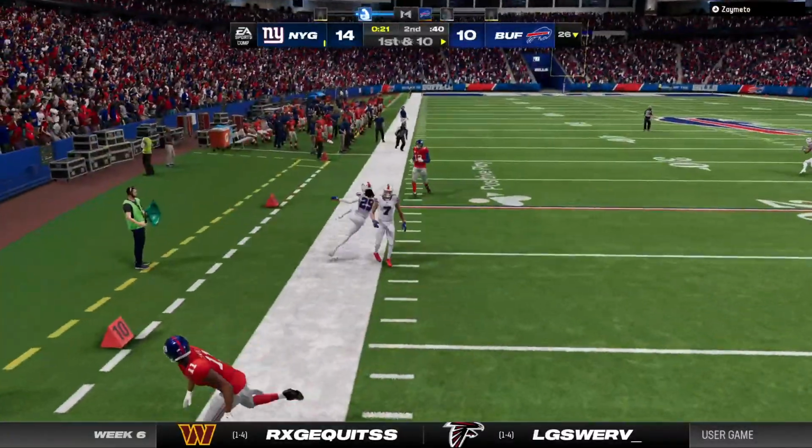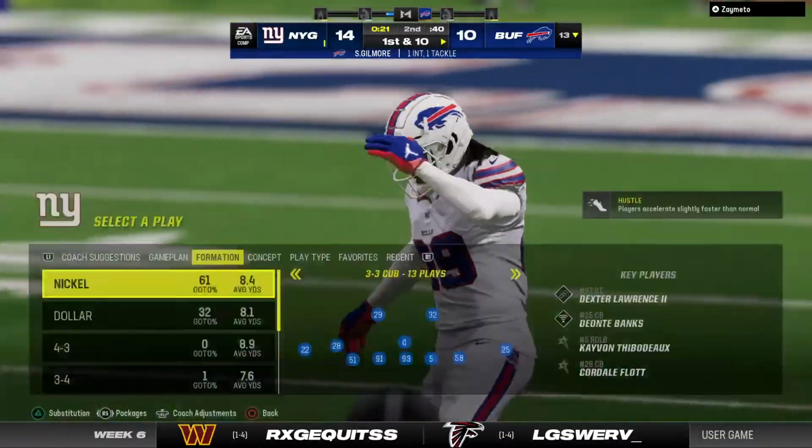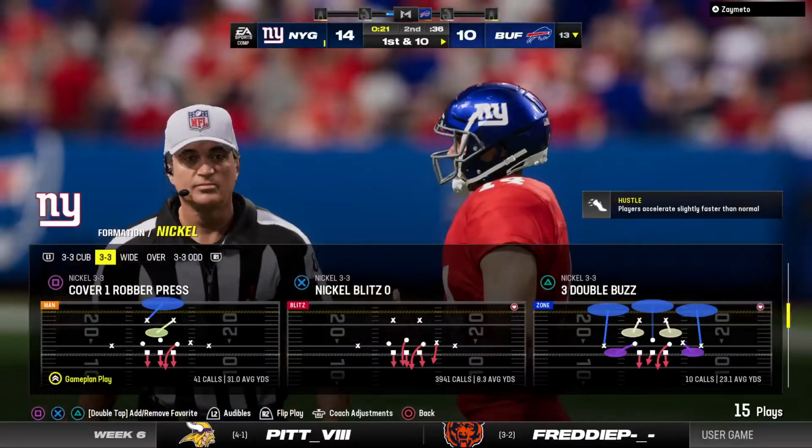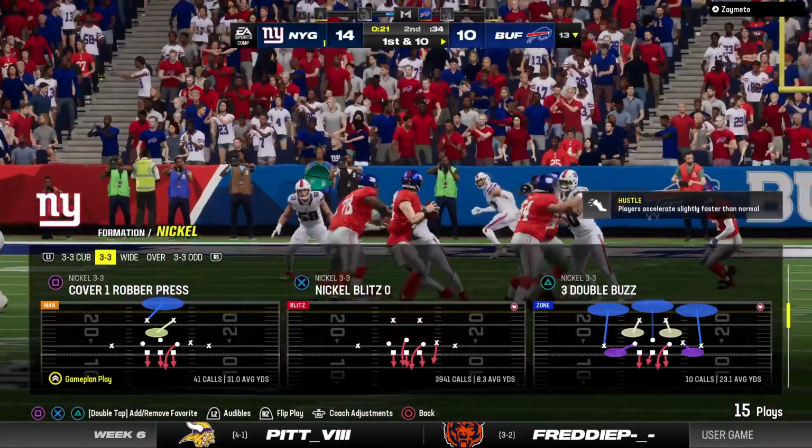Oh, it's intercepted. A drive killer there. Picked off by Stephon Gilmore. And the Bills are going to take over at their own 13-yard line.